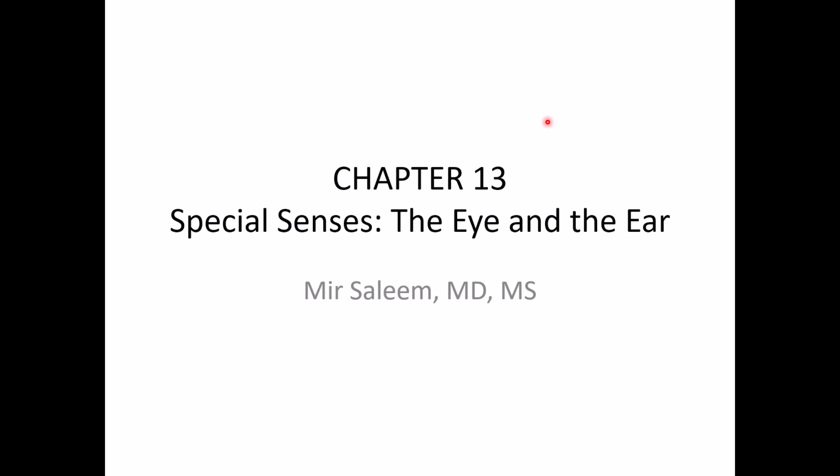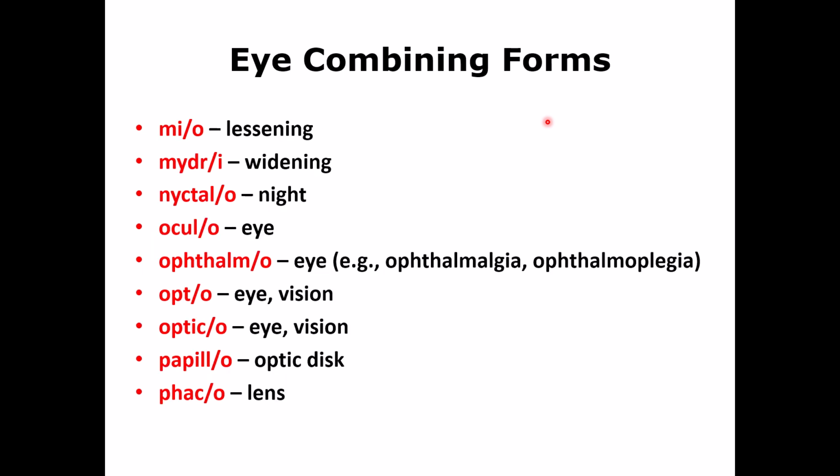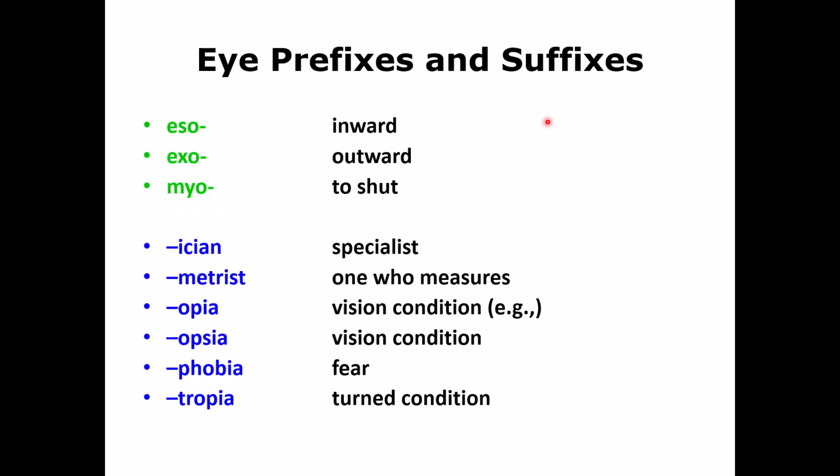Chapter 13 is about the special senses. There are 5 different special senses: sense of smell, taste, vision, hearing, and balance. In this chapter, we talk about only the vision and hearing. Balance will also be discussed, but the sense of smell and taste will not be discussed. These are the terms that you should study and memorize.